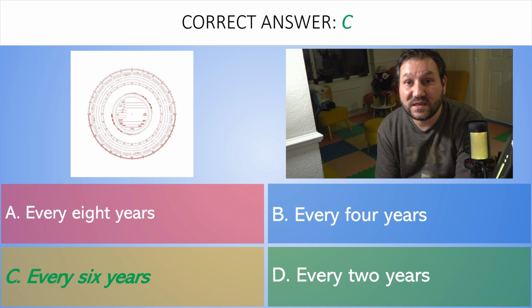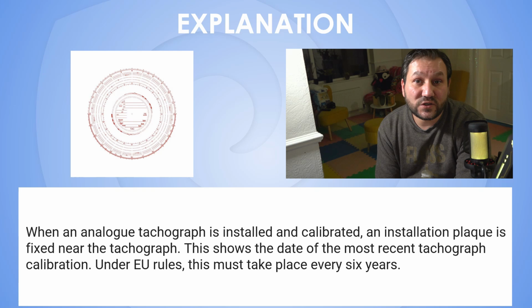C. Every 6 years. Explanation. When an analog tachograph is installed and calibrated, an installation plaque is fixed near the tachograph. This shows the date of the most recent tachograph calibration. Under EU rules, this must take place every 6 years.